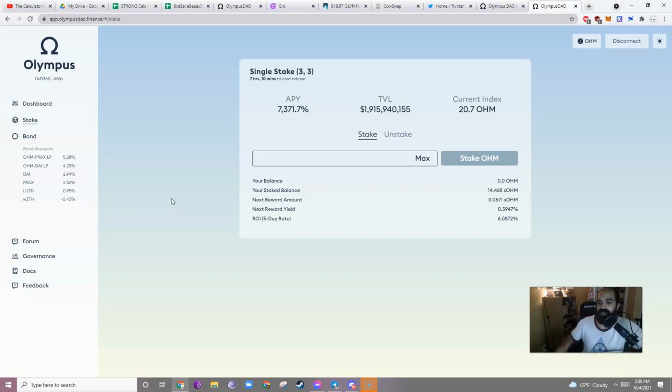However, there's no monetary incentive to bond unless this percentage rate is higher than this percentage rate, because remember, you're getting the Ohm over 5 days. If you just bought the Ohm today, staked it, and waited 5 days, you'd get a 6% increase. Conversely, if you bought Ohm using the discount, you would get it for a 5% discount, but then in 5 days, you will be able to stake it. But in those 5 days, you could have gotten 6% more. So basically what you want to do is wait for this number to go above this number, and it does happen relatively frequently, and then you can go ahead and get it. So that's bonding in a nutshell.